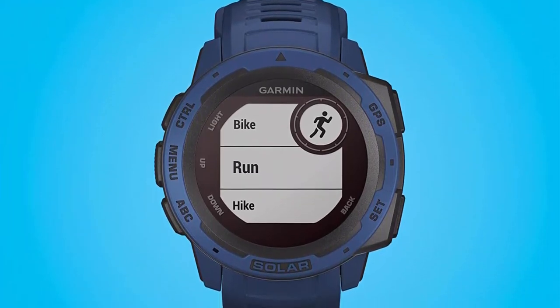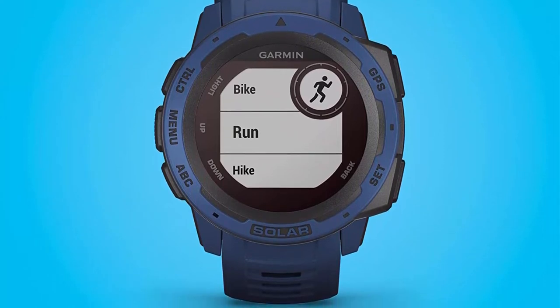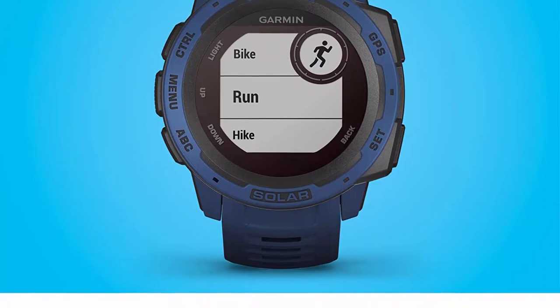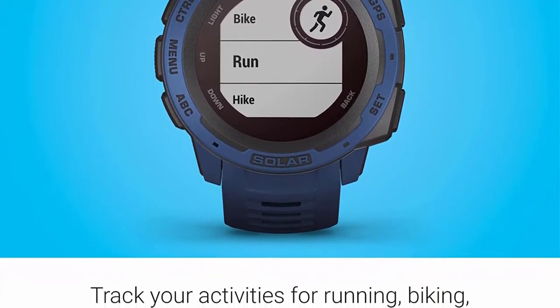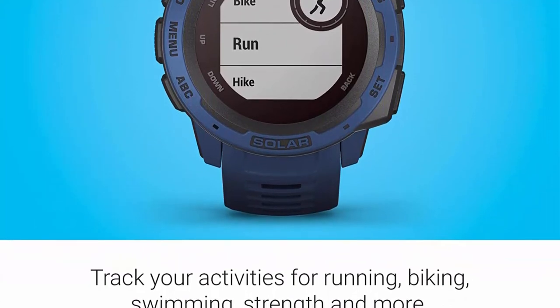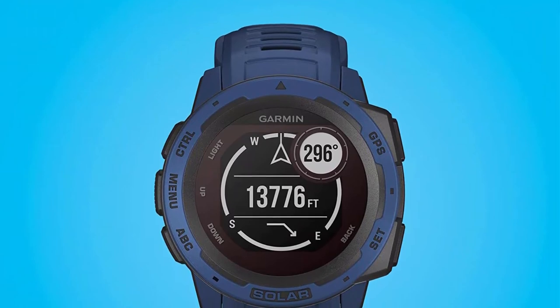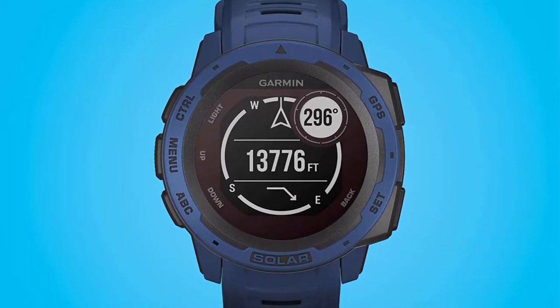Built-in 3-axis compass and barometric altimeter plus multiple global navigation satellite systems, GPS, GLONASS, and Galileo, track in more challenging environments than GPS alone. Track your activities for running, biking, swimming, strength and more.